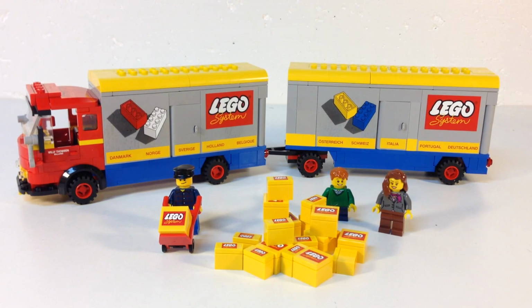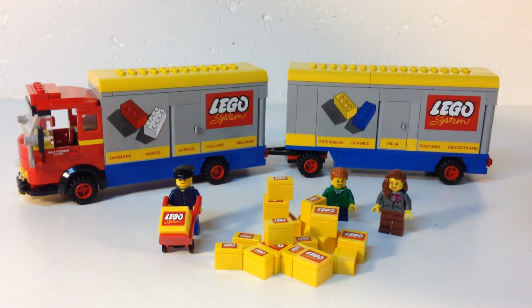So that's what I like about these inside tour sets. They're usually something about history. We've had the Piper airplane. We had some of the early cars that were some of the favorites of the owner of Lego.